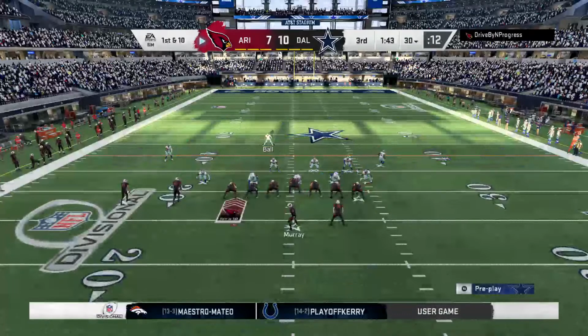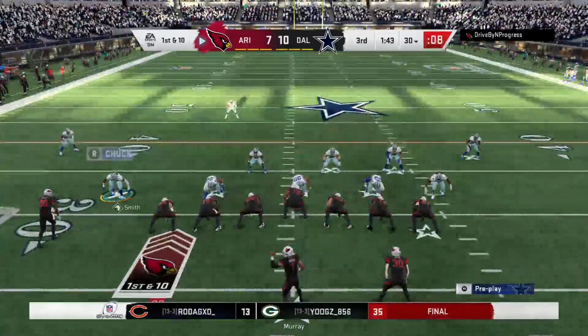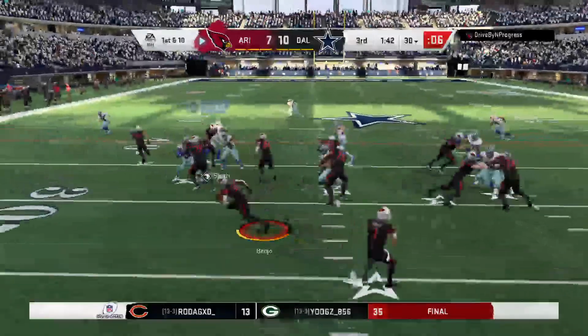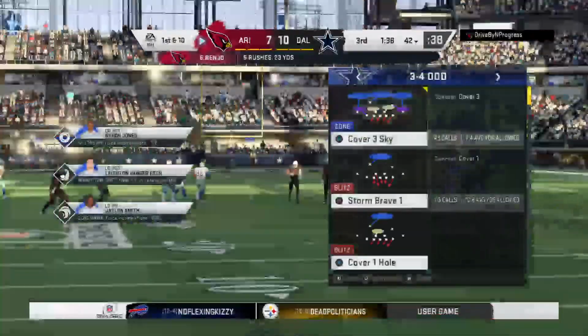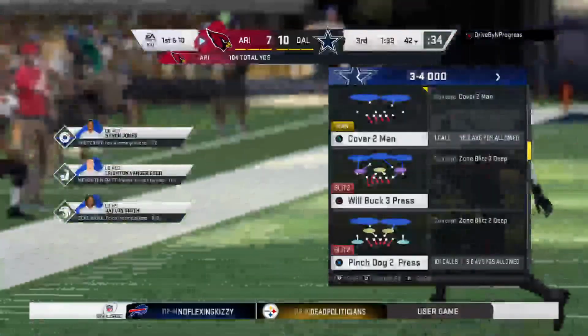Almost turning into one of those pendulum swings back and forth, and who's going to make the play that changes that, maybe puts it on one side and keeps it there. Yeah, they get him down, but not before he takes it across the 40-yard line. 12 yards to pick up. Good enough for an Arizona first.